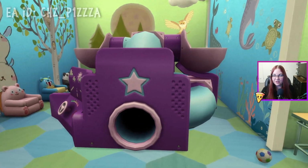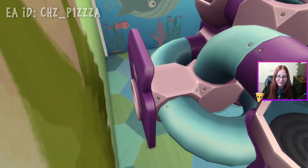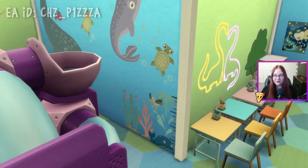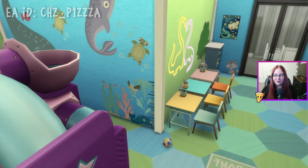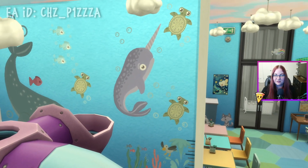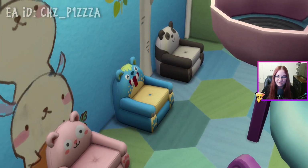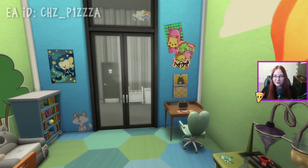Obviously, you had to have something for the toddlers, so I got the big tunnel system in here. This is a whole aquatic wall. I thought that was adorable. Loved all of these little things. The little whale down here to see how tall they are up against the post I thought was adorable. Love this little turtle. Like, live your life. Love this for you. And then over here we just have some chairs where they can just sit and relax. So I thought this was a cute little daycare for them.